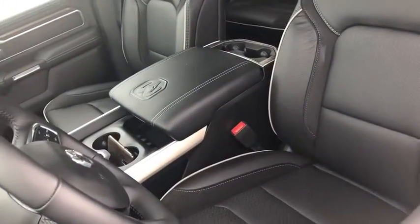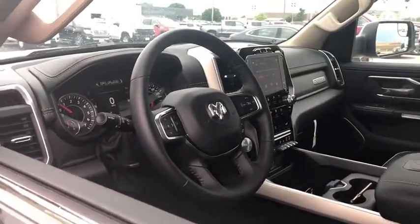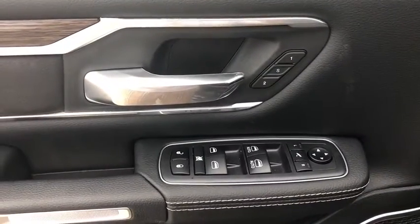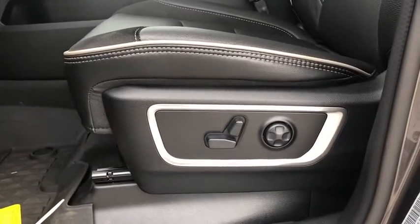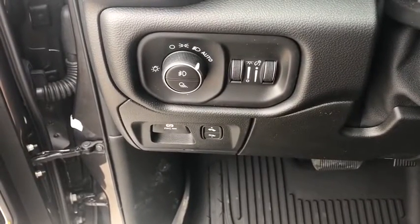Traction control, power passenger seat, dual airbags, leather-wrapped steering wheel, power steering, four-wheel disc brakes, center armrest, rear window defroster, heated front seats, power windows, compass, fog lights, electronic stability control, heated steering wheel, trip computer, security system, remote keyless entry, tachometer, Sirius satellite radio.